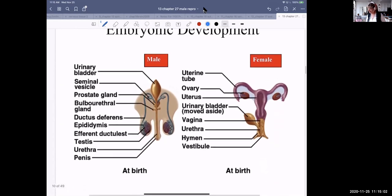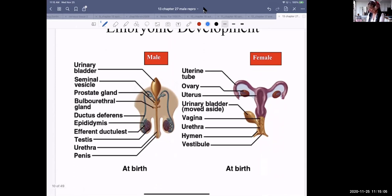So embryonic development at birth, the male urinary bladder, of course, both have that, in different locations though. So in the female, I just like to point this out. The urinary bladder is moved to the side. But of course, with pregnancy, and actually the uterus does put a little bit of pressure on the bladder. So if you're wondering why females generally have to pee more often, it's usually the case, or often the case, it's just because the uterus is on top of the bladder.